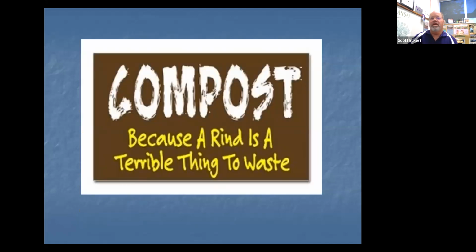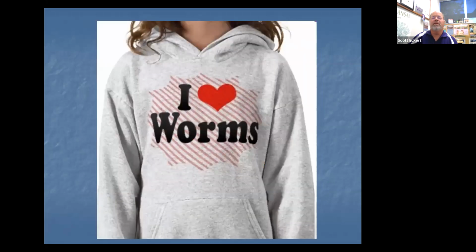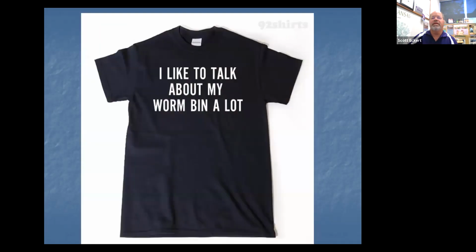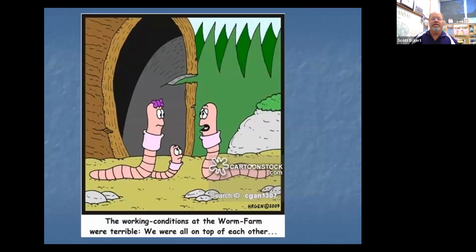Bumper sticker I found online: compost, because a rind is a terrible thing to waste. And that is the end. More accessories here. If you ever get questions about composting worms, don't be afraid to give me a holler. I get a lot of those actually. Found a few pictures in the last year or two; you can actually buy gift cards to worm companies for somebody. And a friend sent me this cartoon at the end, but that is the end of my presentation.